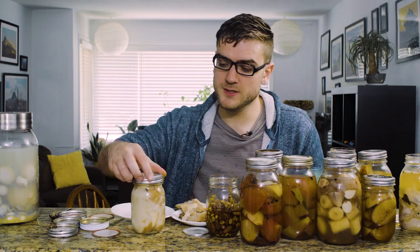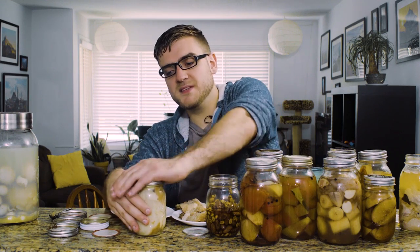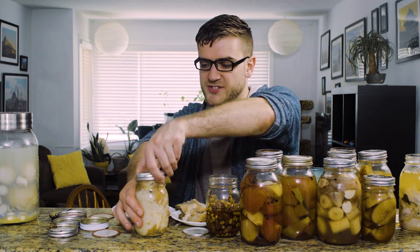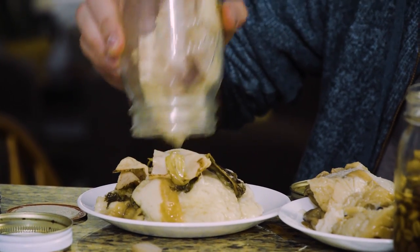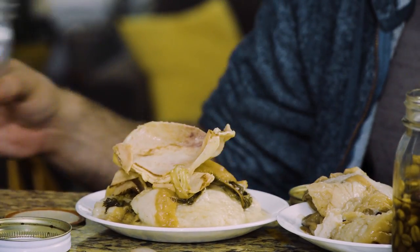So kind of prompted this whole series was my sandwich kind of rotting before I could eat it. So I took a sandwich and pickled the entire thing. See if this is just a nice, easy solution. You just bring a jar into work with your sandwich. Beautiful. Yeah, I wouldn't recommend it.